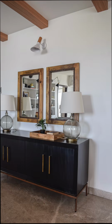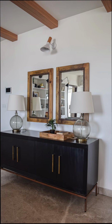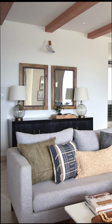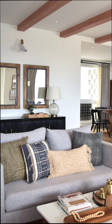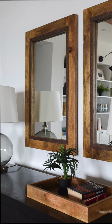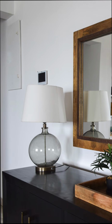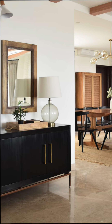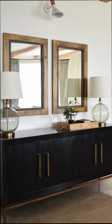It's quite a spacious apartment. It's around 3000 square feet with 4 bedrooms. So when you enter the apartment, it opens directly into the living area. But I always like to create a space for the entryway, and here we did that with a large black credenza and 2 large mirrors mounted above it to complete the vignette.